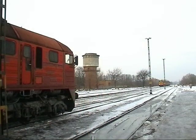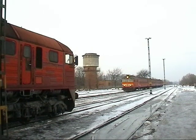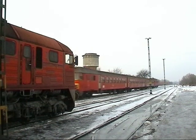A station stop is made where the train is being passed by one of the endangered Class ND MOT rail sets, a design dating from the early 1970s.